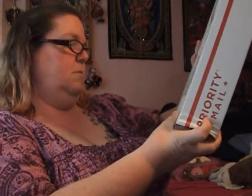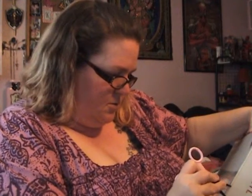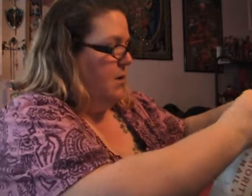And then I got this stuff from scrapbooking.com. And I need to open it. At least I think it's from scrapbooking. I didn't even pay attention. Yep, scrapbook.com. Excuse me. Use my lovely Teresa Collins scissors. Because I should have opened it, but I was so excited and I wanted to get it right up there.